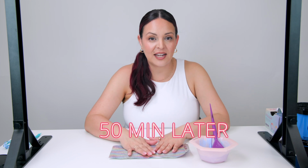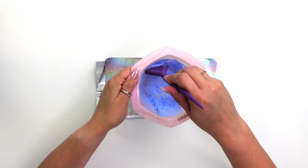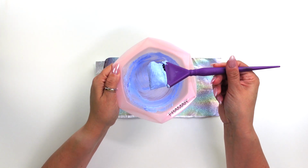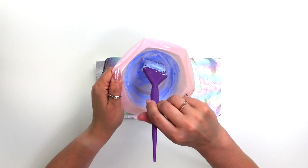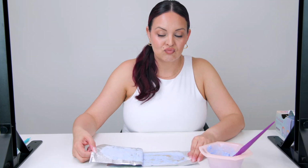So it's been 50 minutes and I'm ready to take a little peek. But first, I just kind of wanted to show you guys what was in the bowl, because a lot of you guys in the last videos have asked what the swell factor was, and I just wanted to show you there isn't very much swell factor with this one. It's very, very minimal. Like there was a 5% swell, and overall the foil feels really nice. So let's go ahead and take a little peek.